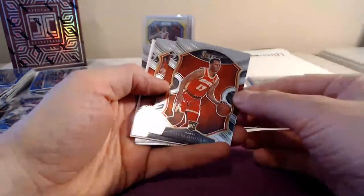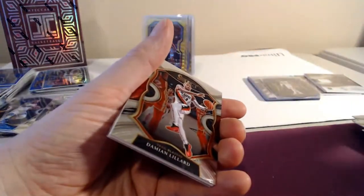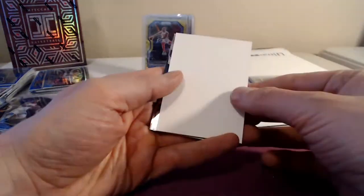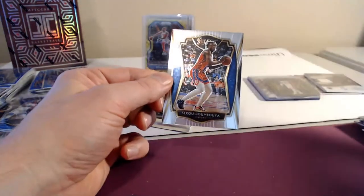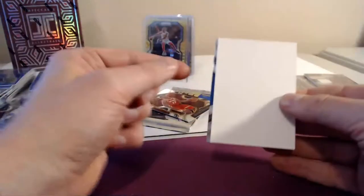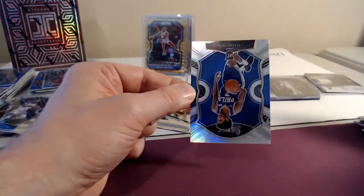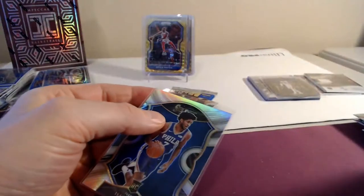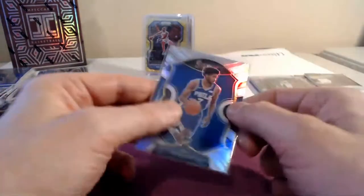Payton Pritchard, Okongwu, that is a rookie. Nice Dame Lillard concourse. Got the blank, gonna pull from the back. Dunn, Boya, Premier, and our hit is Isaiah Joe for the 76ers. Nice silver rookie. Isaiah Joe, silver rookie.